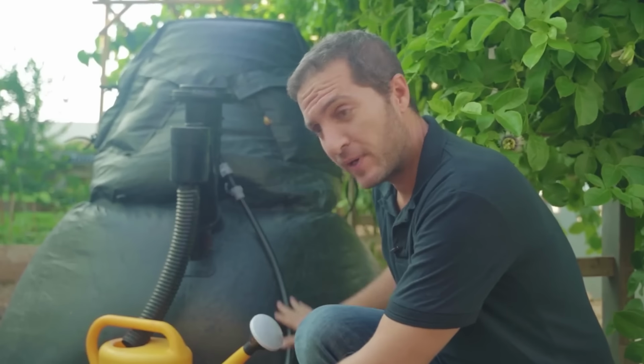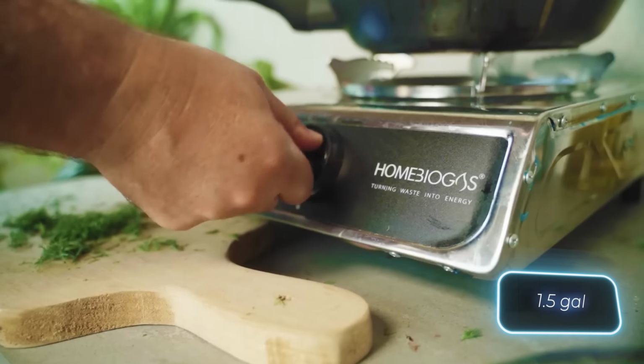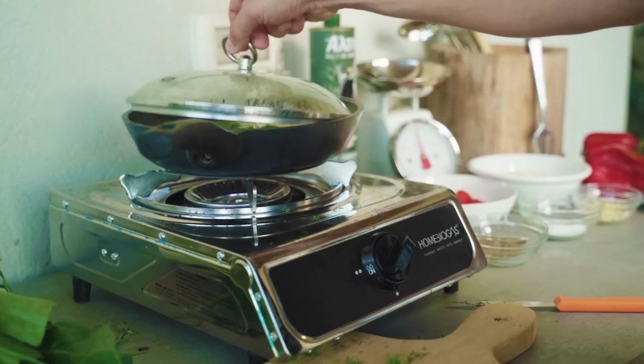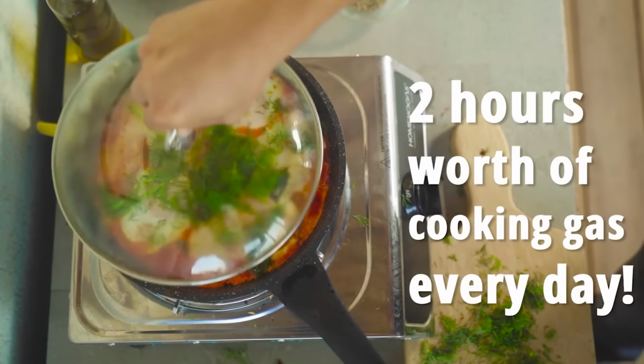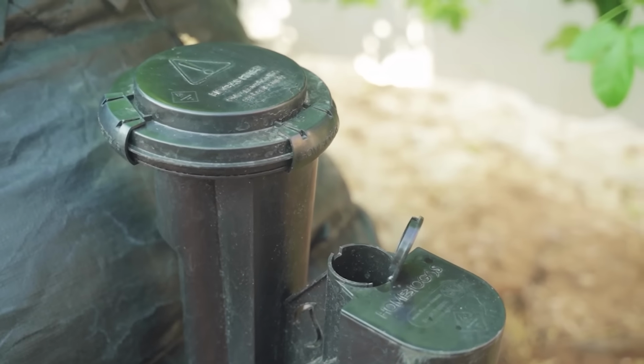The basic HomeBiogas model can handle up to 6 liters of waste daily, resulting in enough gas for 2 hours of daily cooking and dozens of liters of fertilizer per month. You can get this model for $975.